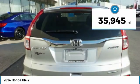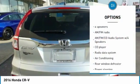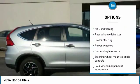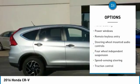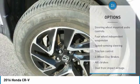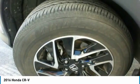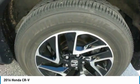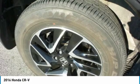Here are some of this vehicle's great options: traction control, air conditioning, dual airbags, power steering, four-wheel disc brakes, compass, electronic stability control, power windows, security system. Searching for a dependable vehicle that looks great too? You found it, so stop in today.